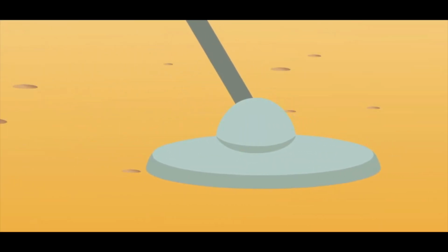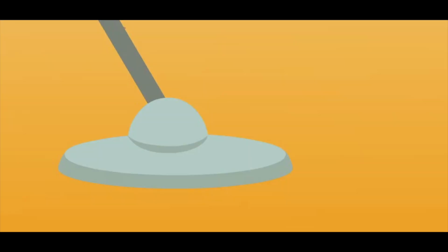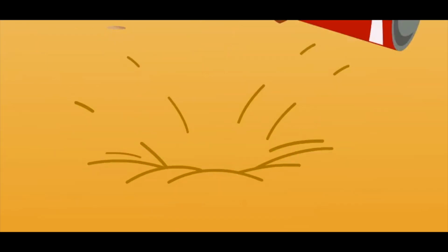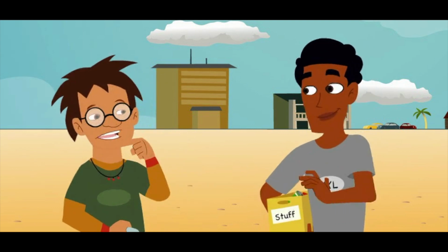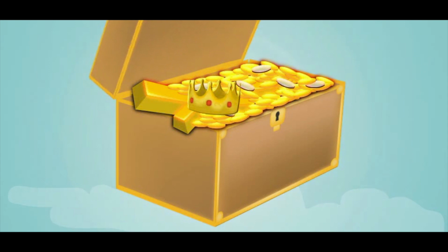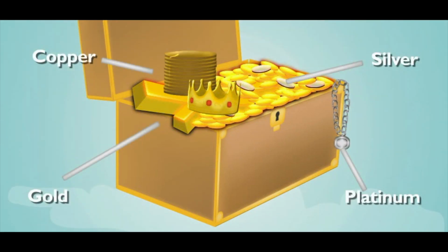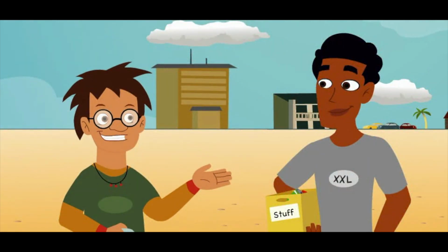This metal detector is kicking. Yeah, I borrowed it from my grandpa. Sam, we got something. Oh, great. Another tin can. Wouldn't it be cool to find some silver coins or a gold crown? Yeah. But you know, there are lots of other precious metals out there, too. Like? Check out the periodic table sometime. You'll find them all right there.